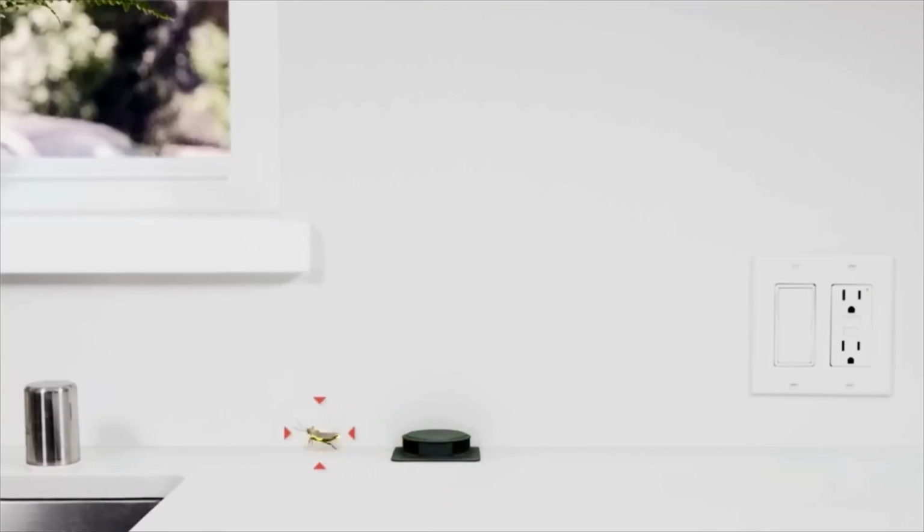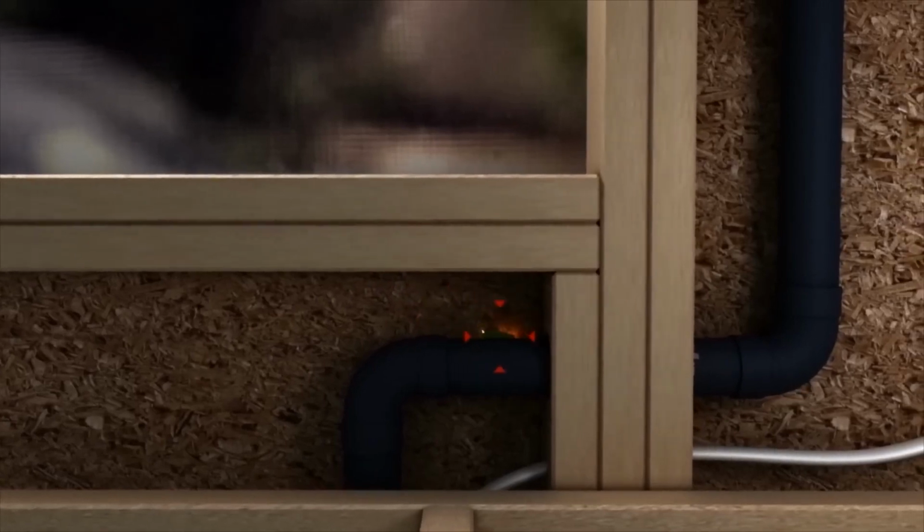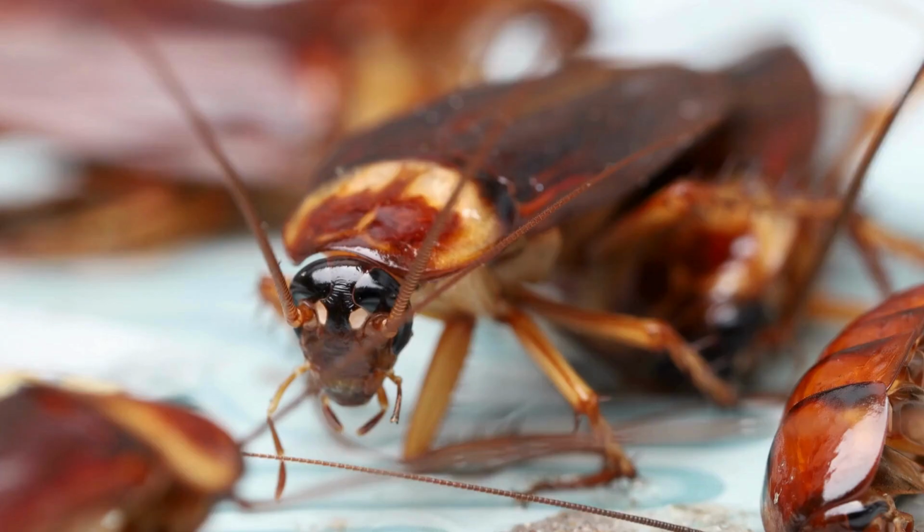Taking proactive measures to control pests in your home can help prevent infestations and minimize the need for costly professional pest control services.